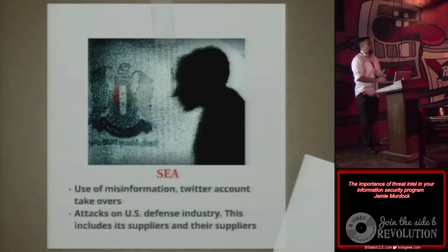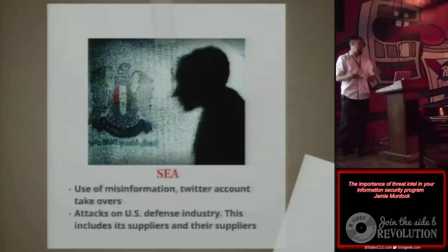They'll take over Twitter accounts, they'll hack news sites, and they'll put out something to the effect of, there was an explosion at the White House. Barack Obama has been seriously injured. Now, it's a lie, it's misinformation, but what does that do? That starts to put a concern out to people who may see it and think it's real, that something has happened in the United States. There's been a terrorist attack in the United States.